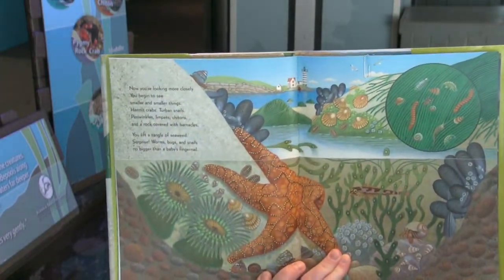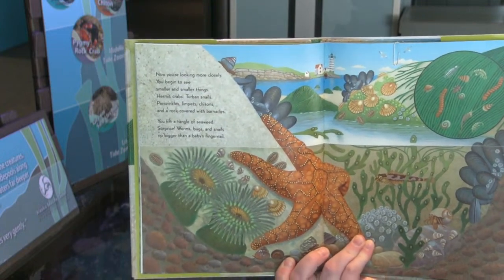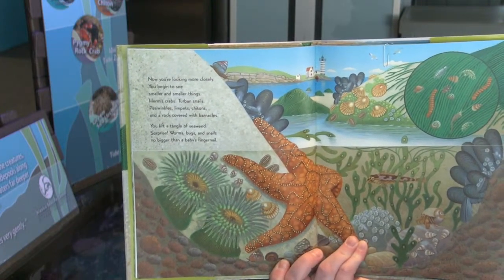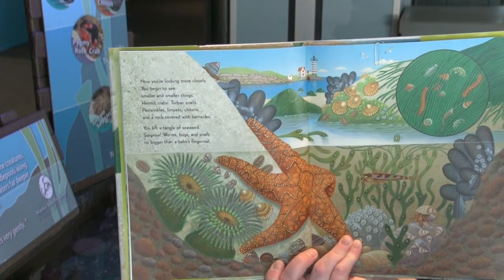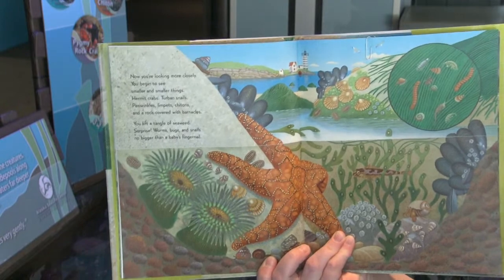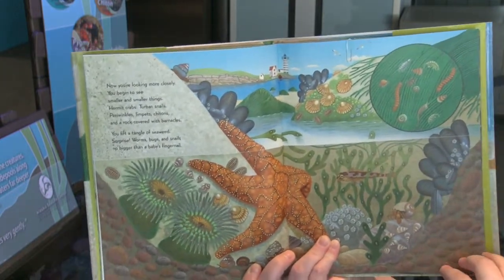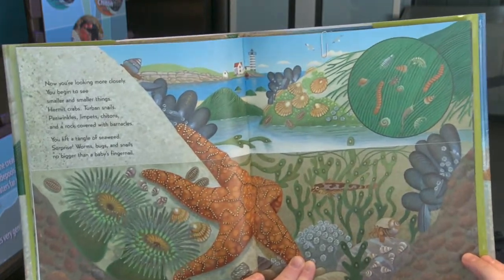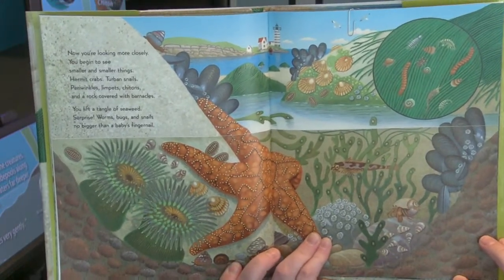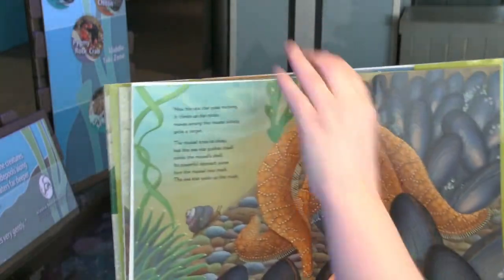Now you're looking more closely and you begin to see smaller and smaller things. Hermit crabs, turban snails, periwinkles, limpets, chitons, a rock covered with barnacles. You lift a tangle of seaweed, surprise! Worms and bugs and snails, no bigger than a baby's finger. Tons of really cool stuff. Oh, I can't wait to go tide pooling. It's a great day outside.